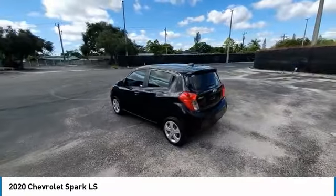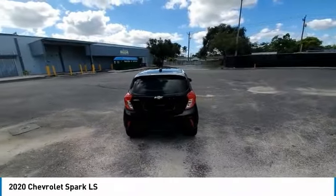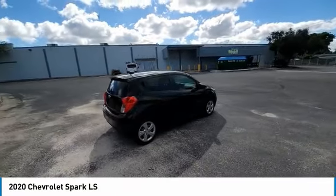Chevy Spark, Chevrolet's first mini car, offers effortless driving on congested highways and roads with excellent fuel economy. This vehicle has less than 60,000 miles.